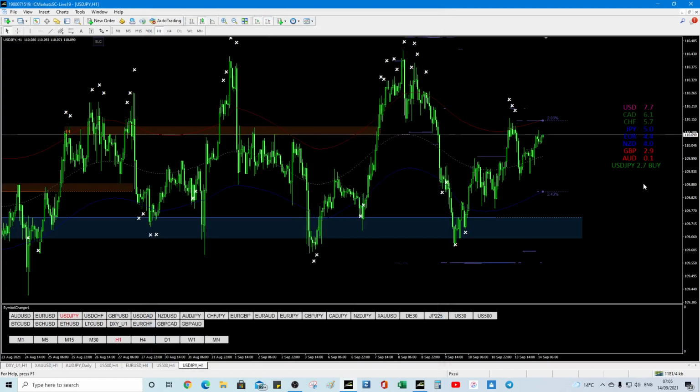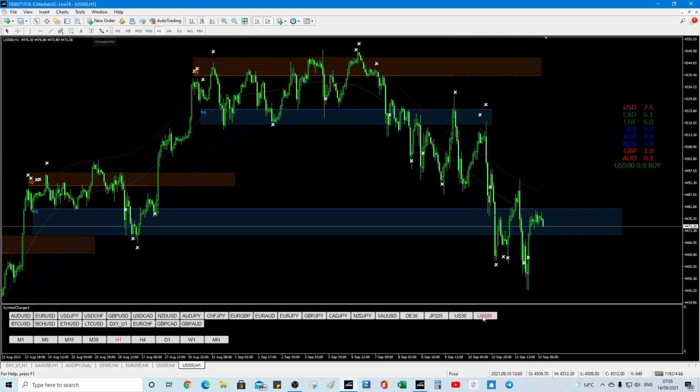All it does is measure USD crosses against the yen crosses. It can see that the dollar is performing better than the yen, and that's how we get the 2.9. It's simply a subtraction between the two. So you could potentially use this in conjunction with the retail sentiment. Obviously, I've kept it clean just for this video. I just wanted to show you the bands and really what's happening with the US 500.